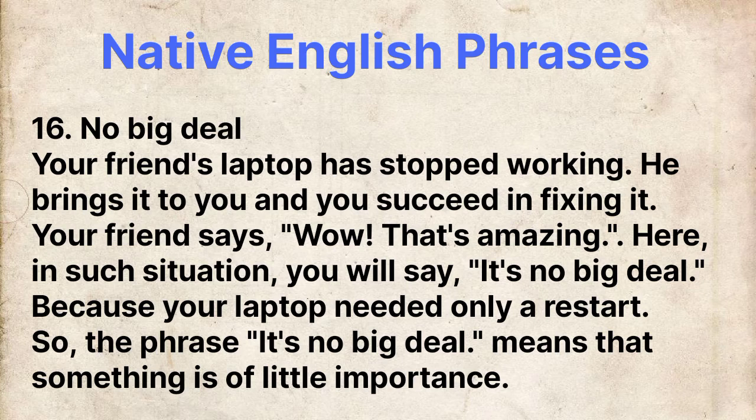Number 16. No big deal. Your friend's laptop has stopped working. He brings it to you and you succeed in fixing it. Your friend says, wow, that's amazing. Here, in such situation, you'll say, it's no big deal because your laptop needed only a restart. So the phrase, it's no big deal means that something is of little importance.